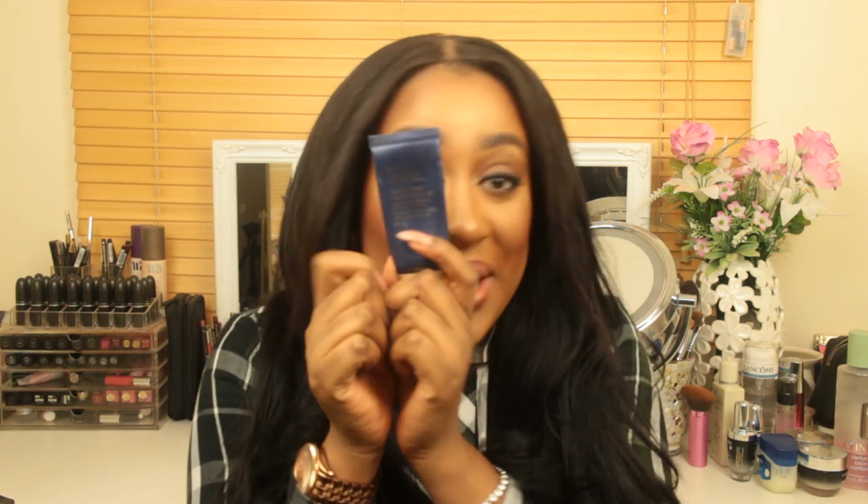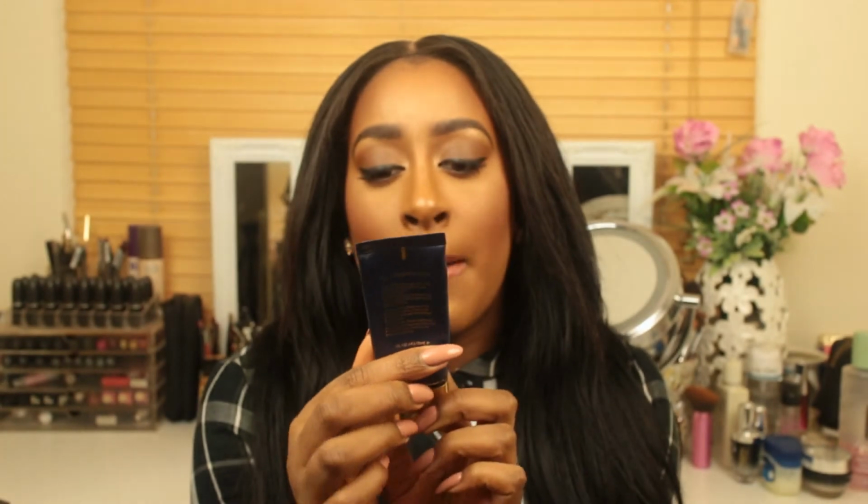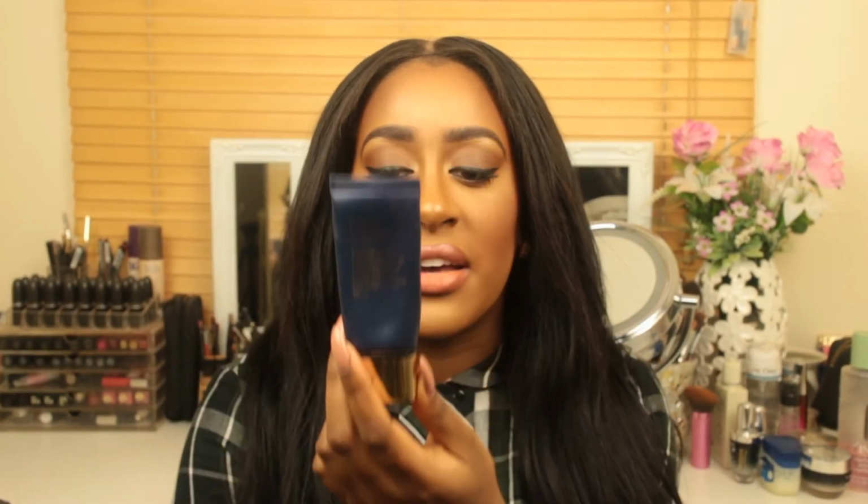Now I'm going to be a little bit cheeky, because I know this is my top 5 foundations, but I'm just going to kind of insert my holy grail. And this is Estee Lauder Double Wear Maximum Cover Foundation. Now I get a lot of people asking me, do I not find this heavier than the Estee Lauder Double Wear? And the answer is no.